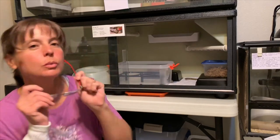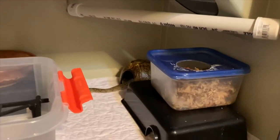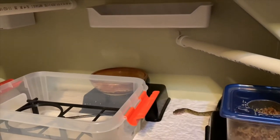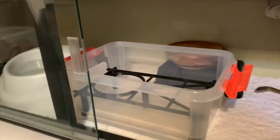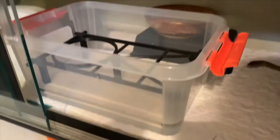So I'll just show you what everything looks like in here real quick. So he's got a humidity box with damp sphagnum moss. He's got a PVC perch here, and that's a 3/4 inch PVC. He has a water dish for drinking there. He's got two hides on this end. And he has a tub here that has a 3D printed perch from Specialty Enclosures design inside it with a little bit of water in the bottom.